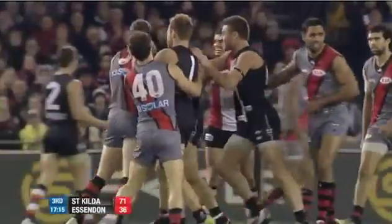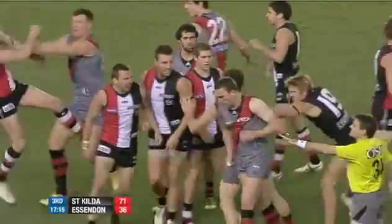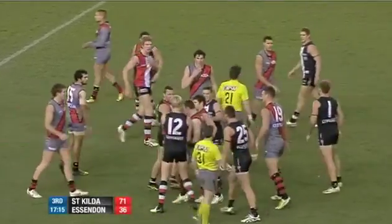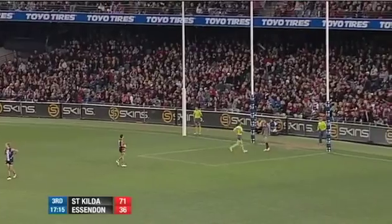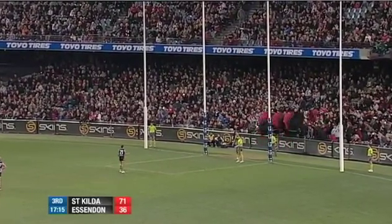Now this is going to cause a mini fracas here. Oh, they're coming from everywhere here. Look at them go. They don't like to see their hero Lenny put on the deck, and getting a little angry as a result. 50-metre penalty, targeting Hocking. Sard will kick a certain goal and Hayes will come from the ground.